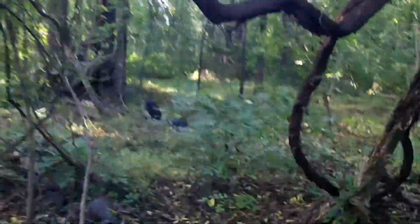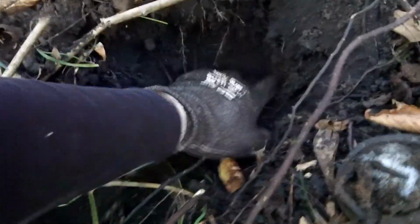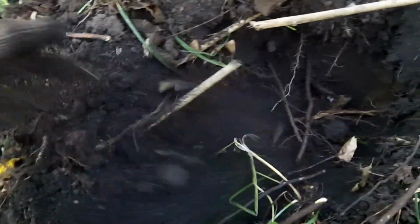First, let's do some metal detecting. Yeah, look at this soil. You can tell they've done a lot of burning here. And it's full of nails and everything else. Look at how dark that is. And it just keeps going down. This is their burn pit. I've dug some of it out, but it's mostly all burnt up stuff.